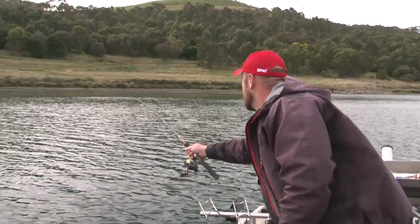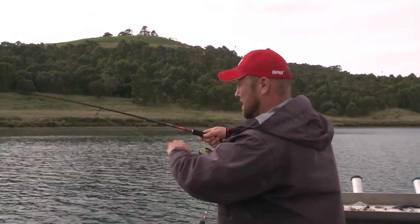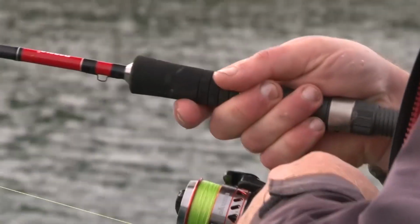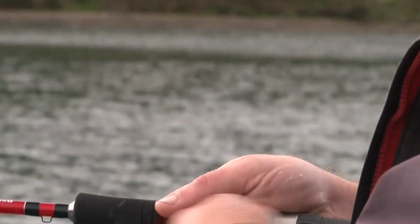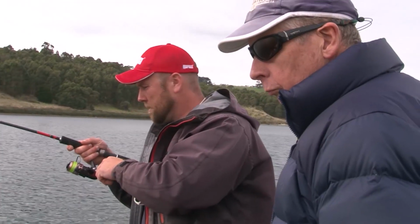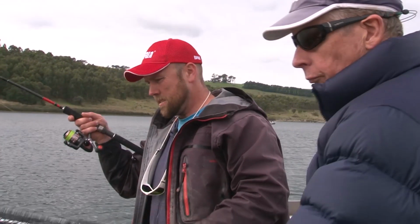There's one. Better fish? Got him. Feels a bit better. Let's check my drag. You just don't know sometimes. Certainly feels a bit bigger. Oh, he's got a bit more on it. Yeah, I'm just waiting for him to take off. This is the lighter rod. This is just with the 6 pound fluorocarbon.